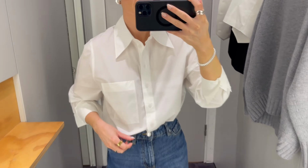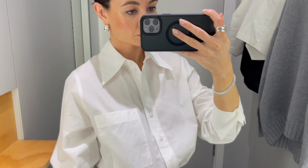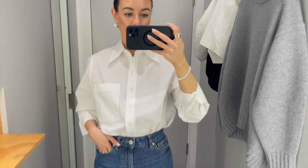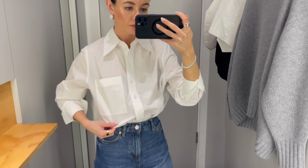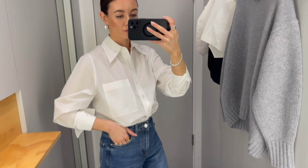And then I also loved the buttons, which isn't something I think you would normally notice in a white shirt, but these buttons were just slightly bigger than what you would normally see on a white shirt, and I think that is also one of the elements that really elevated this shirt for me. So I will definitely hunt down my size because I absolutely love this one.